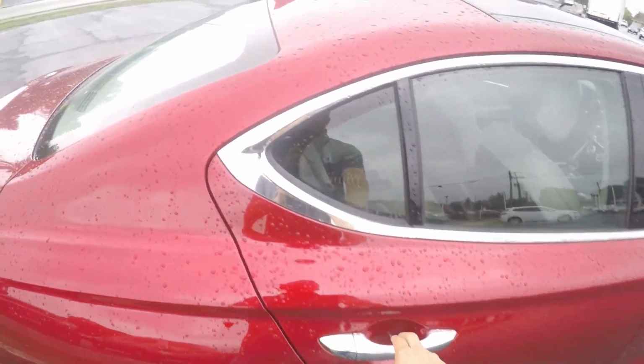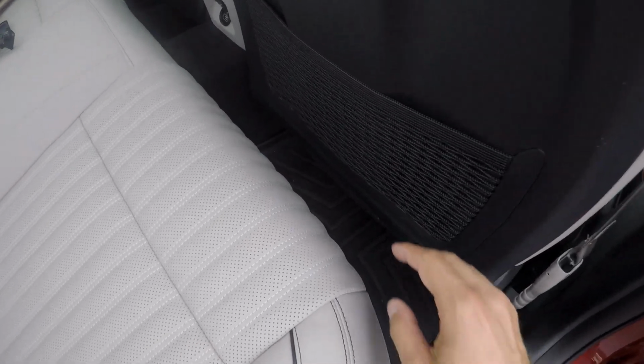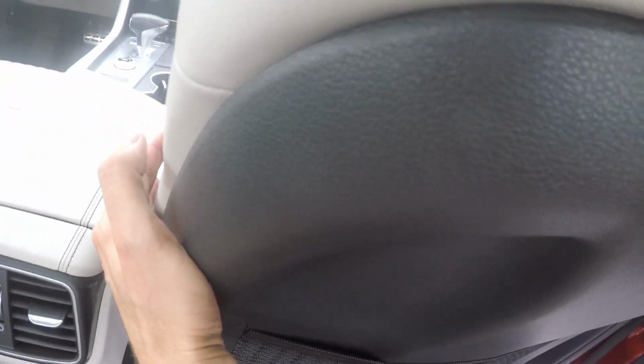Okay, real quick, I just want to see what the back seat is like, and that's a little bit tight. That's about, I don't know, 4 fingers, but we're gonna go on the side of the seat here and move it up a little bit just so we can get an idea of what it is like up here. So let's try it.